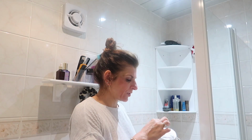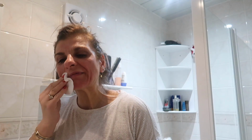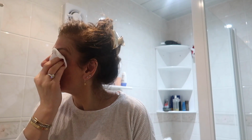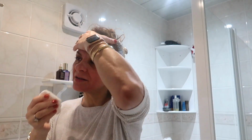I have to now decide what I'm going to go in with, and I'm going to go in with my micellar water rather than the retinol skin tonic from Pixie. I'm just going to go in. It feels okay, feels fine. It's not aggravating at all. And I'm just going in with that. Okay, just trying to make sure my skin is clean.